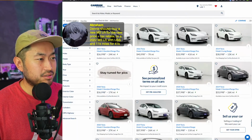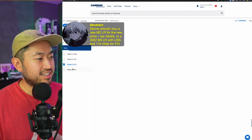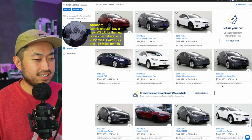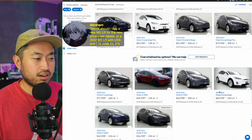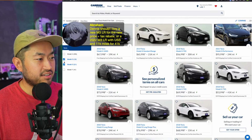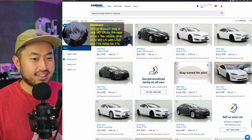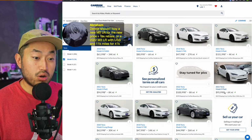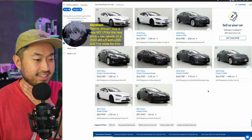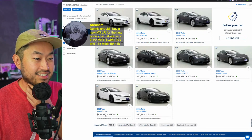But how many Teslas do they have? 368. Okay, let's see what some of their crazy vehicles are. The Model X. See if there's any crazy deals here. Okay, these are all the older ones. No refresh at this moment. Let's see Model S to see if there's any refresh ones. Yeah, let's see. Oh, here we go. Whoa, I did not realize Plaids have gotten to that level. Wow, $89,000 Plaid.